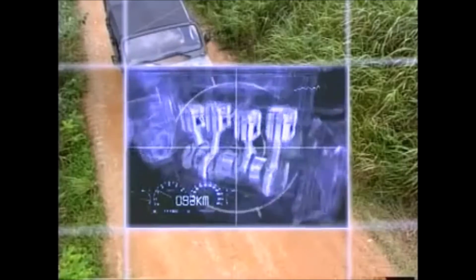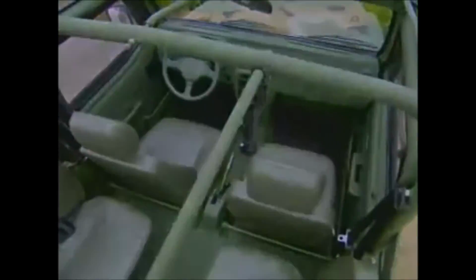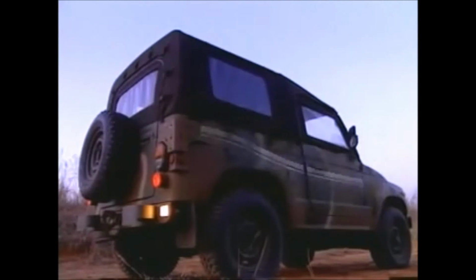139 maximum horsepower, the power of a 2-liter DOHC engine, and a 91 horsepower 2-liter diesel engine as an option. Aiming for safety first, a front protector, a steel roll bar preventing occupants from injury in a rollover. Door impact beam.